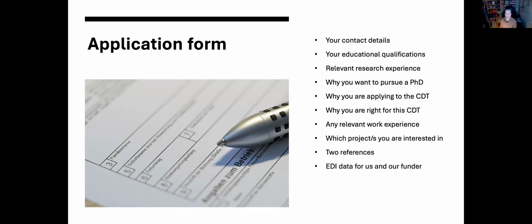We also want to have the contact details of 2 referees for your application. We also have some equality, diversity, and inclusion data to collect, which is both for us and for our funder. This will be anonymized, but we need to collect it just to make sure that we are getting as diverse a cohort as we possibly can, and how we can improve this in future years if we're not.